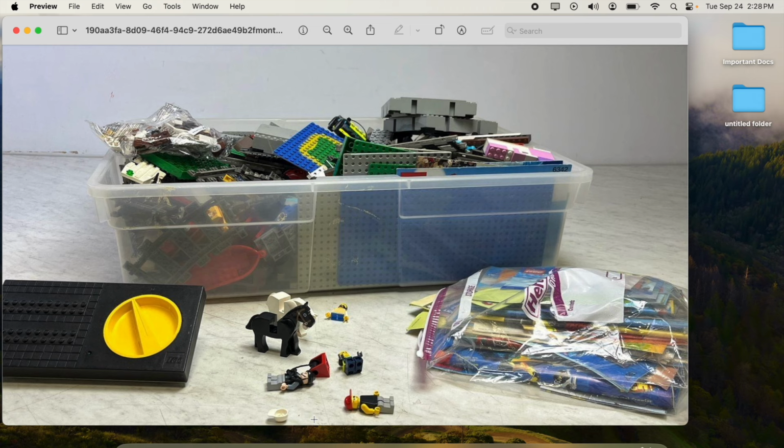Got a few minifigures there in the bottom, nothing super exciting. This bag of instruction manuals, also very appealing. It's harder and harder to get older instruction manuals, and that's a pretty decent sized bag of them. And then we've got base plates here in the front, these light gray pieces in the back, some train tracks that appear to be 9-volt. And so that was the first picture I was looking at.